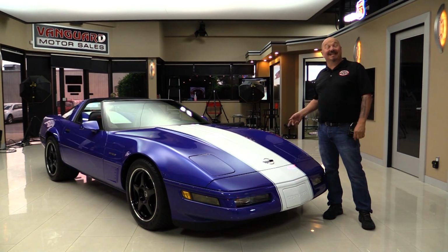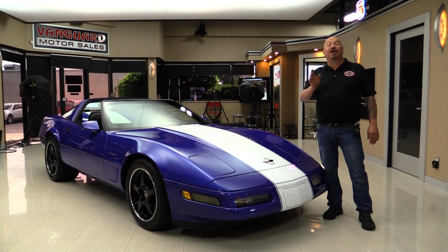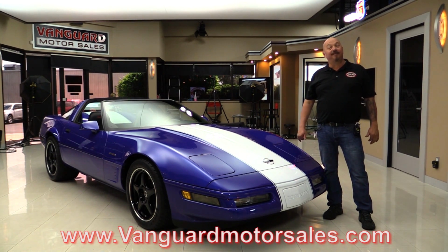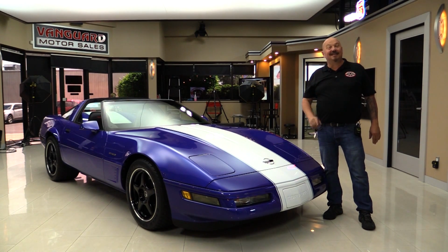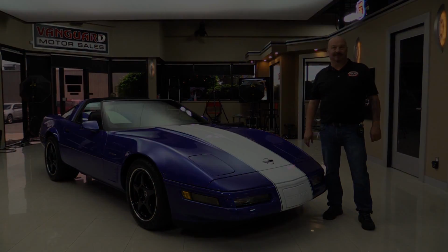I'm Greg, and this is a '96 Grand Sport Corvette. This baby's sweet. You're gonna love checking it out. So go to our website at vanguardmotorsales.com. We'll put it on a lift so you can see how clean the bottom side is. We're gonna go out and drive it. We're gonna put some more miles on it. We're gonna show you everything you need to see so you can make a great decision on your Grand Sport investment. So come on up and we'll fire it up for you right now.